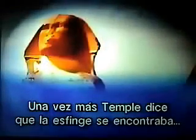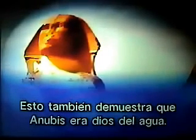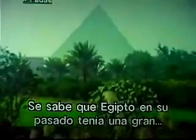But once again, Temple extracts from the Greek historian Herodotus that the body of the Sphinx was originally lying in a man-made lake surrounded by water, explaining the mystery as to why the Sphinx was so eroded by water at such a high level. This also demonstrated that Anubis was a god of the waters. As the great gods of Sirius living in Egypt were masters of water and presumably knew how to manipulate the waters, could they send and direct balls of water from deep space and bring rain in large quantities and transform the arid deserts into a thriving oasis with rich agriculture?